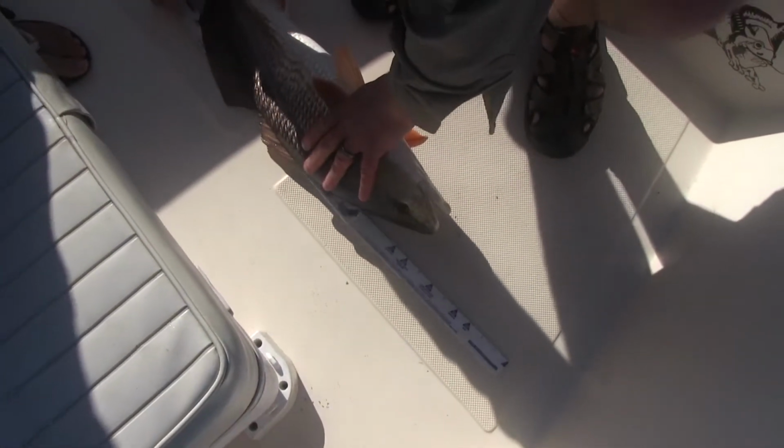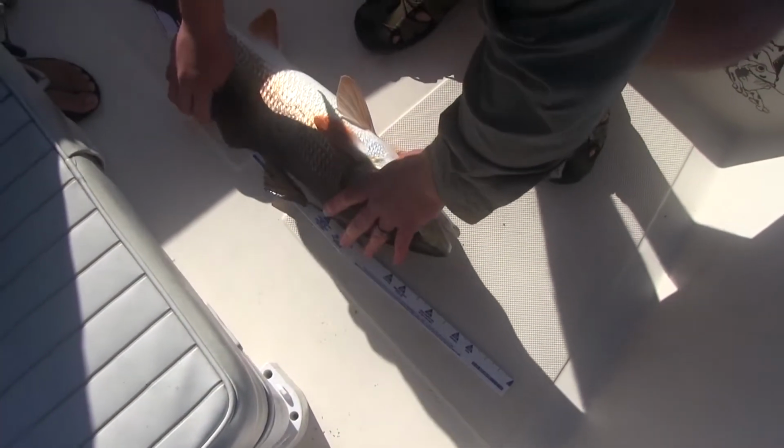He's definitely over. Probably 29. Pinch the tail, he probably goes 29 and a half.